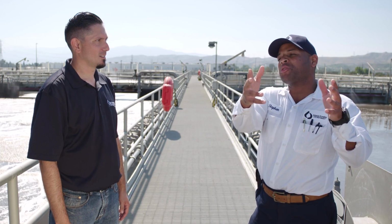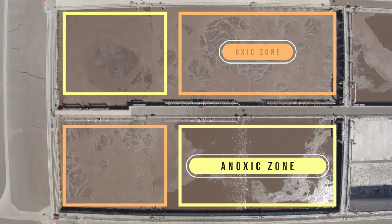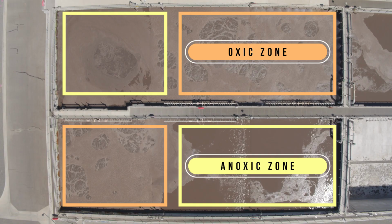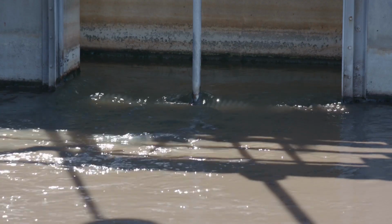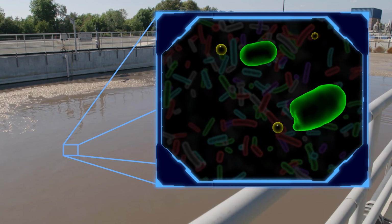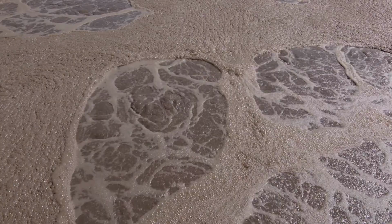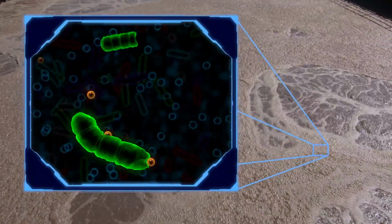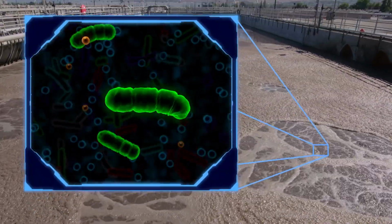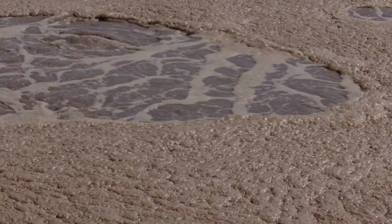From the primary treatment, it enters into this aeration basin system, and it's composed of two zones, anoxic zone and an oxic zone. It starts over here in the anoxic zone where there's no air added. In this zone, the microorganisms are treated number 1. In the oxic zone, these microorganisms are treated number 2. Okay, and in the oxic zone, we're actually adding air. That's why you see the bubbles here? Exactly. That's why you see all these bubbles right here being diffused into this zone.